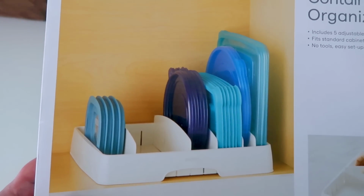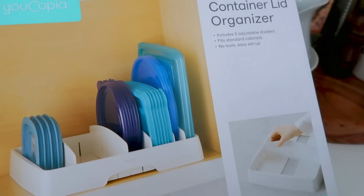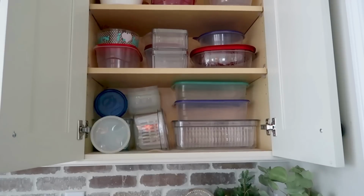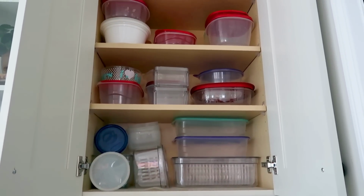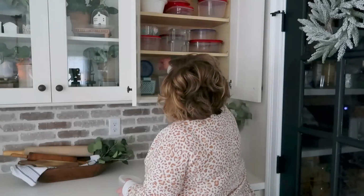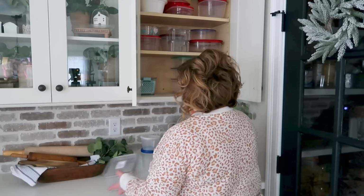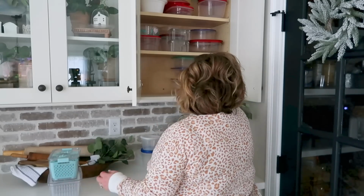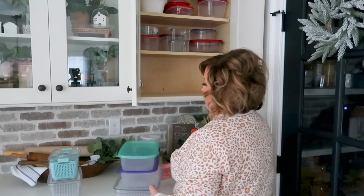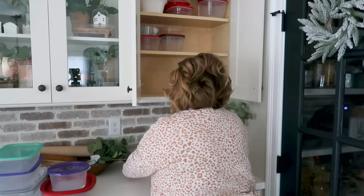All right, we're going to move into organizing inside the cabinets now. I received this lid organizer from Amazon for Christmas. It was on my list, and I am going to be tackling our Tupperware cabinet. I know it looks like a hot mess. It is. We use all of this Tupperware, you guys, and the only reason there is this much in here right now is because I had just done my refrigerator clean out.